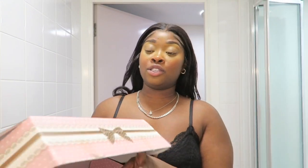I can't complain. I cannot complain with the hair. Like the hair itself, good. The quality was good. The only thing is, I would want it to be a bit fuller, but it done what it had to do.